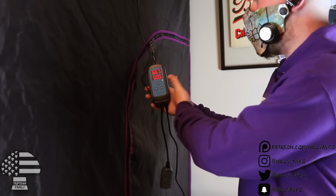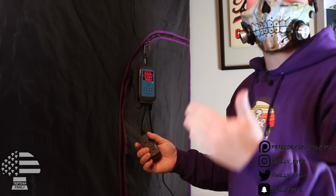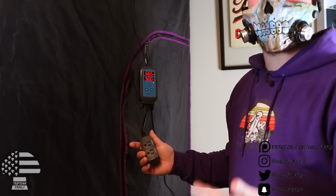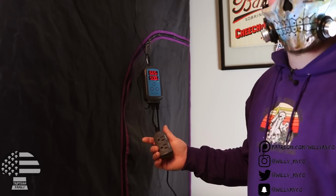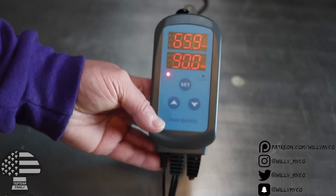All right guys, so our RH controller is powered on. It's working the way it should be working. It comes with an instruction manual that walks you through everything. I'm just gonna give you guys a brief run over of how it actually works. All right guys, so we have our RH controller right here. I'm just gonna show you guys how to set it.